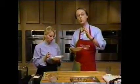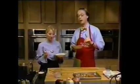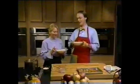Right. Here's to a really terrific cream of tomato soup. Much better than canned. Thank you. In fact, it's one of our favorite recipes, as most of them are here in America's Test Kitchen.